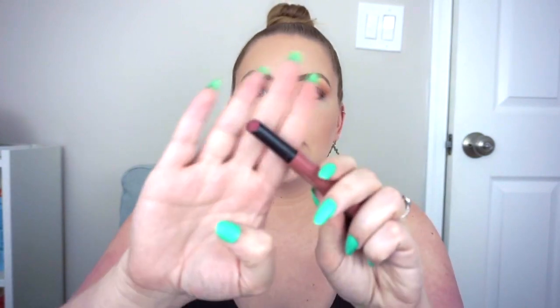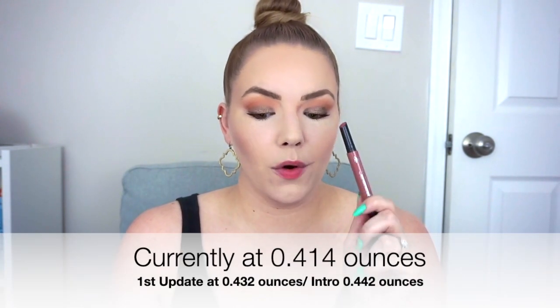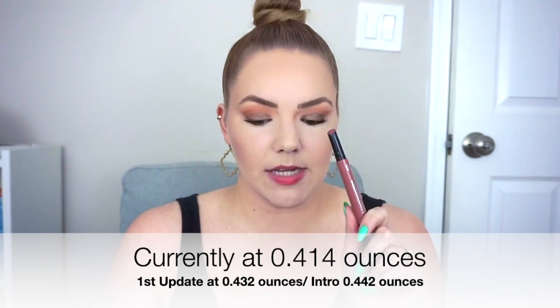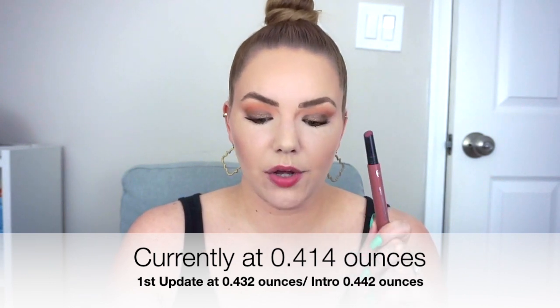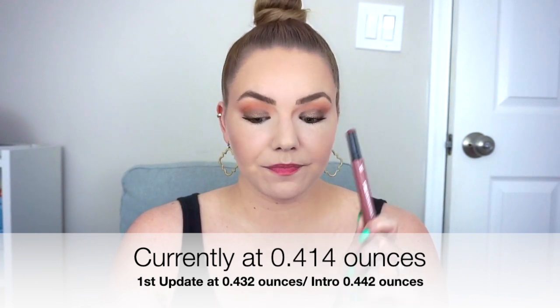And then the other lip product I have is the Sephora Melting Lip Click in Caramel. This is something that I was weighing. I have no idea how much product is in here. I mean, it says, but you know, with the packaging and everything, especially for something like this, I just don't know. So at the enter, it weighed 0.442 ounces. First update was 0.432. Second update is 0.414. So some good progress this month, which I'm very excited about.